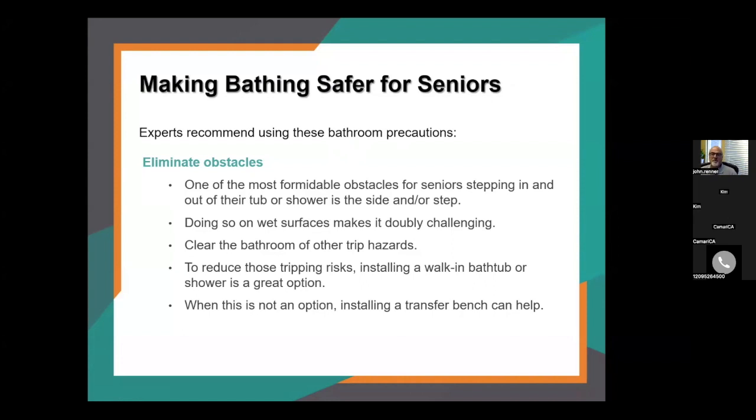Clear the bathroom of other trip hazards. To reduce those tripping risks, installing a walk-in bathtub or shower is a great option. And when this isn't an option, as they can be a little pricey, installing a transfer bench can help as well.